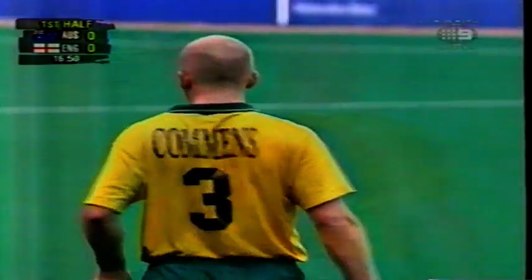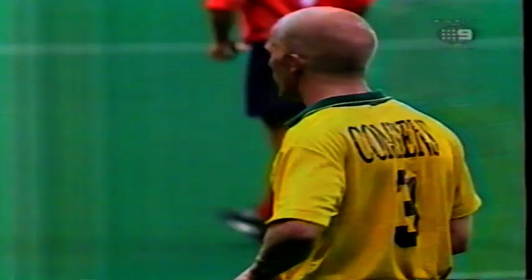So that's a warning to Adam Commons. A green card in hockey is a verbal warning. A yellow card is a suspension, 5 minutes or 10, depending on what the breach was. A red card, you just go and have a shower. Shower time and forget the rest of the match.